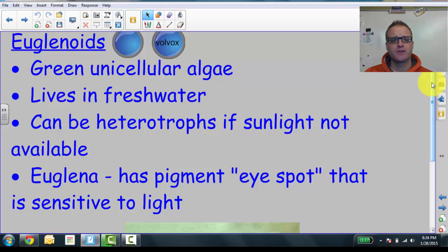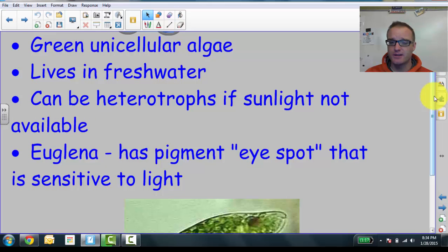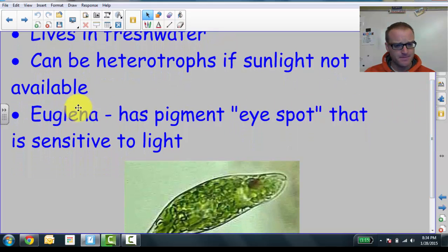So they're green, unicellular algae. They live in fresh water. Now here's where they get weird. This is that weird one that can be both heterotrophs or autotrophs. So if there's no sunlight, they can be heterotrophs. It means they'll go around, hunt, and eat food. But if there is light available, they will carry out photosynthesis. And that new organelle they have is an eye spot.